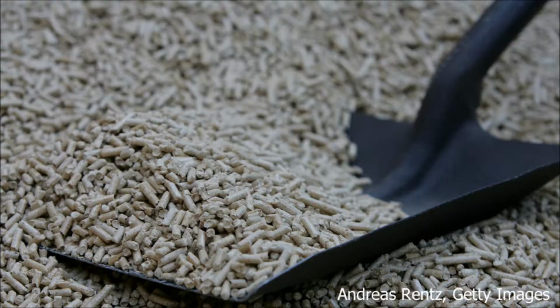Welcome back to Bob Duchesne's Wild Maine on Sports Radio 92.9, The Ticket. Many Mainers heat with pellets. It's a relatively new addition to Maine's forest products industry, making great use of sawmill residue to warm our homes. This is how they're made.